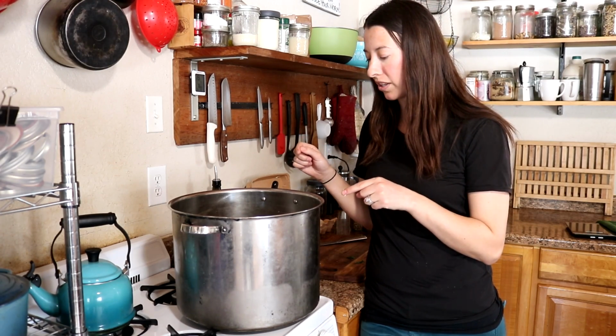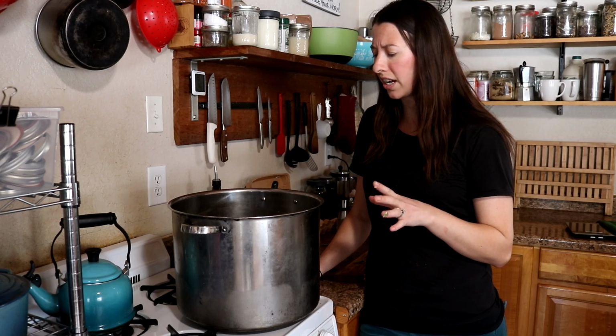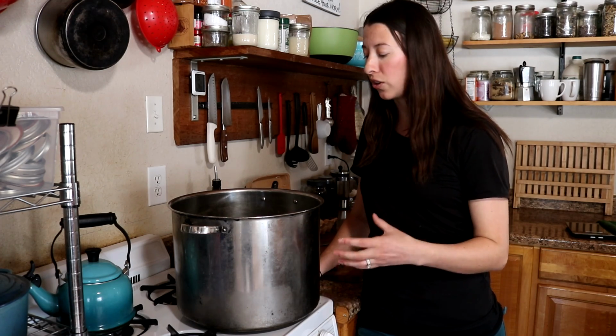Definitely wish I had some carrots for this, but I don't. I have canned carrots, which would not be good to put in this. I would definitely recommend some fresh carrots if you have any. This is going to cook for quite some time, probably 2 to 3 hours. We'll see what we're thinking. And we're going to keep it on a pretty low simmer, keep an eye on it. That's going to help us develop a really good flavor in there the longer we let it cook.